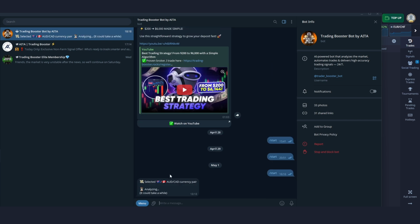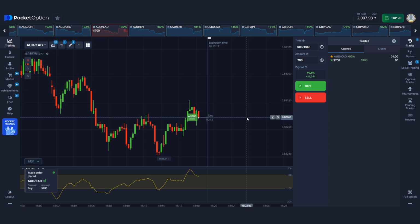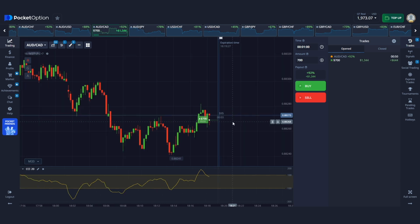I choose 1 minute for the trade and receive a buy signal and open my buy trade right from here. Since the CCI indicator is on the yellow line, accordingly, this is the working range. These are the values we will focus on. Today's chart setup is also very important.